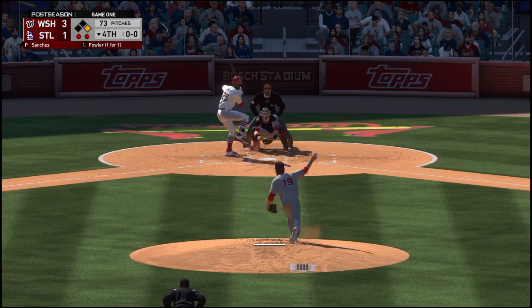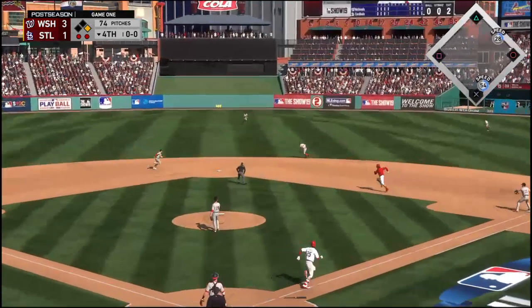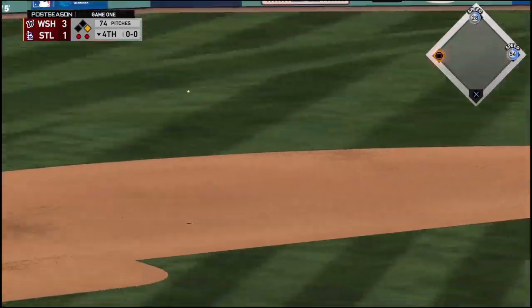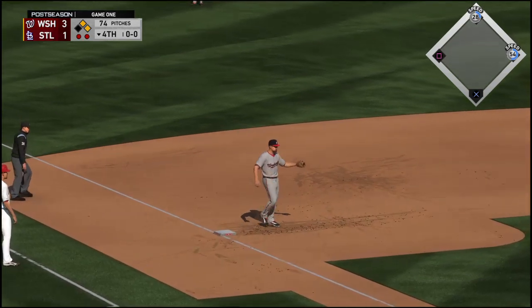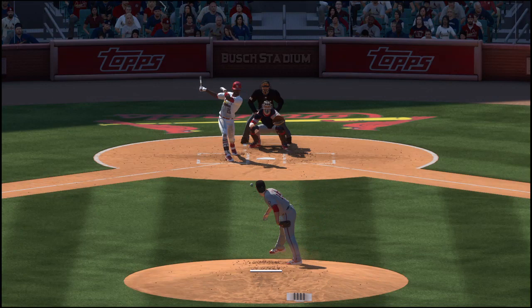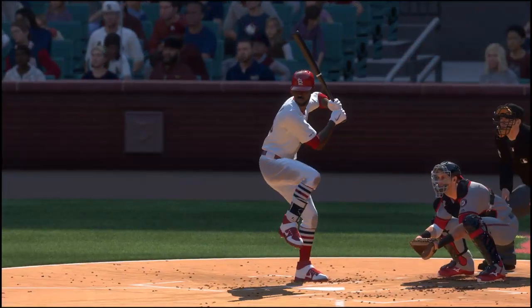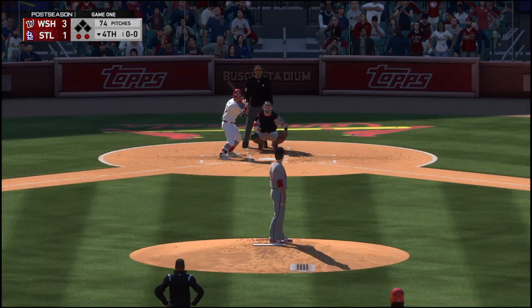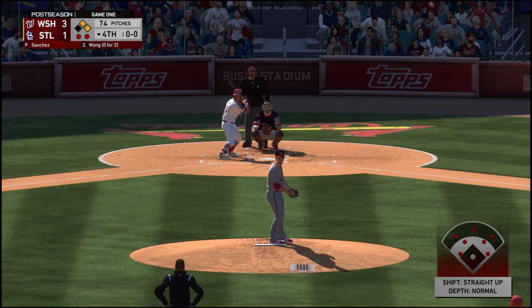Here's Dexter Fowler now. And he puts it on the ground to second. He gets dirty, but he can't get there, and it's into center field. Nice execution right there, Dan. Kept his front shoulder in, kept his hands inside the baseball, and ripped the base hit up the middle. And if you're a pitcher right there, you can't get discouraged. Sometimes even when you make a good pitch, the ball's going to find a hole somewhere. That one right up the middle.